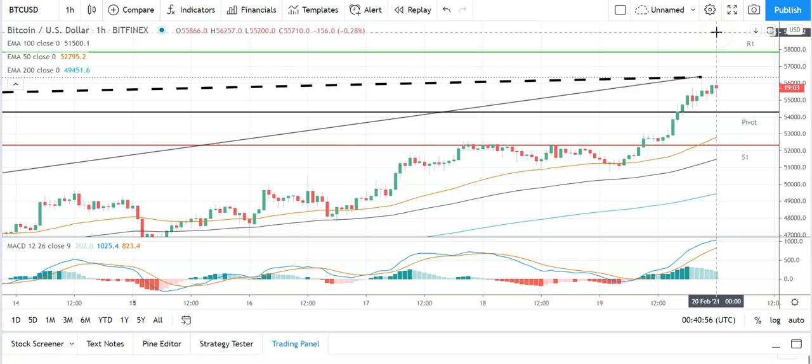This is Bob Mason from FX Empire and welcome to the daily crypto tech review of Bitcoin, Ethereum, Litecoin and Ripple's XRP. We're looking at the MACDs, the moving averages, the day's support, resistance and pivot levels and the Fibonacci's. It is Saturday the 20th of February.